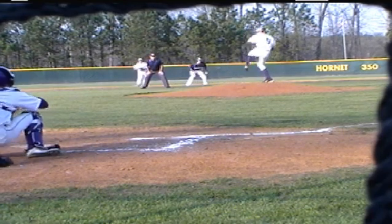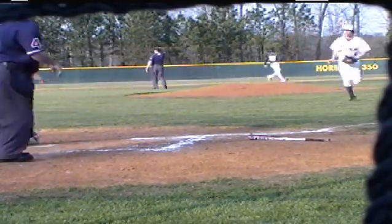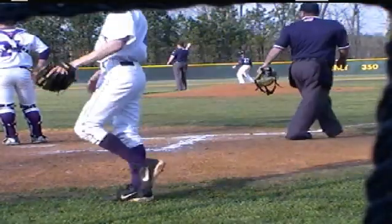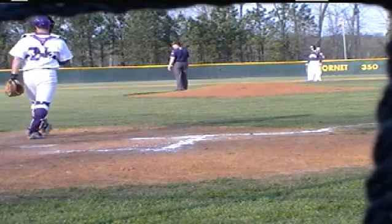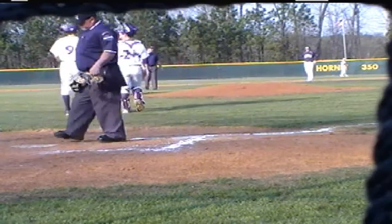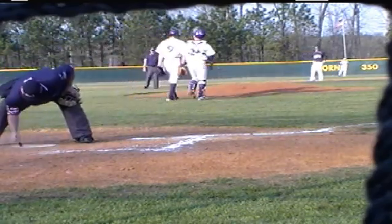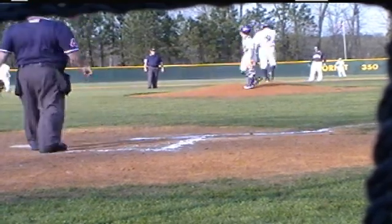Next pitch, he hits it sky high to left field. Left fielder goes back. He got it. Runner tags at third, and he's at home. So it's 2-0 here for the North Paulding Wolfpack in the first inning with 2 outs and a man now on first and second. So he flies out. Benz flies out to left field for the second out here.